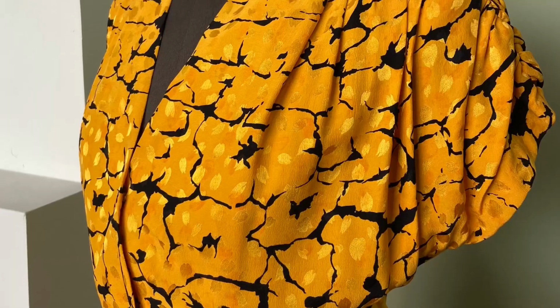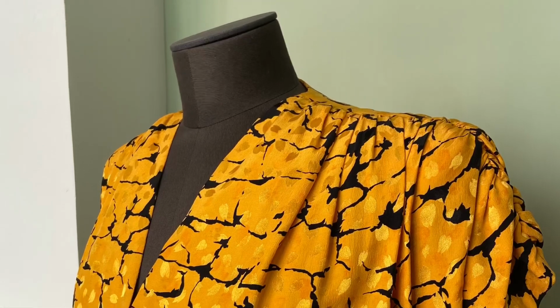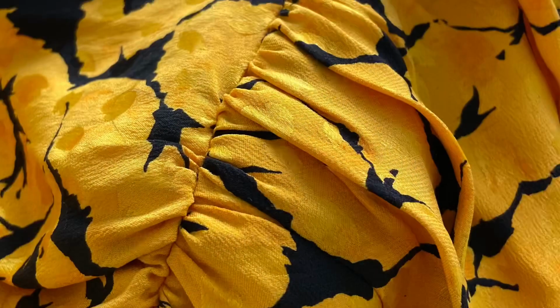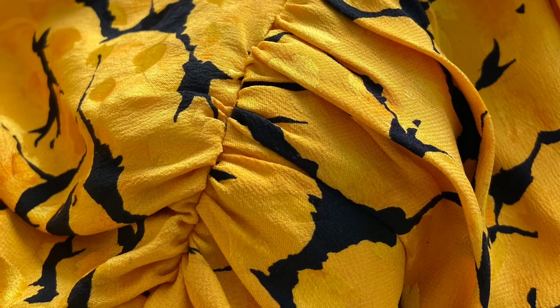Hello! Today I'd like to show you this real yellow with black dress. Because of the very strong shoulders, I suppose it is from the 80s. And I have made some pictures for you to see up close how it looks and what details have been added to make it look like it does.